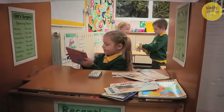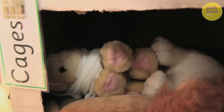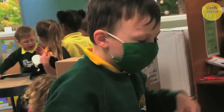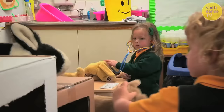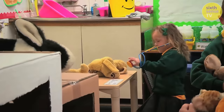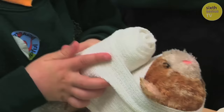It looks like the children are going to play at being vets. They've found plenty of toy animals to look after. Put it on her head. If something hurts. Julian is showing Toby where the bandages go. Amelie's got a stethoscope. She's listening to the toy dog's heartbeat. Wow, hasn't Toby done well with the bandage?